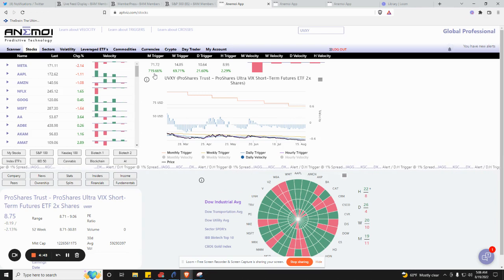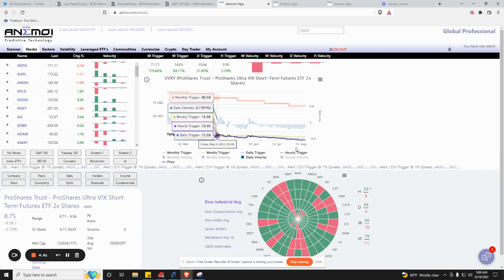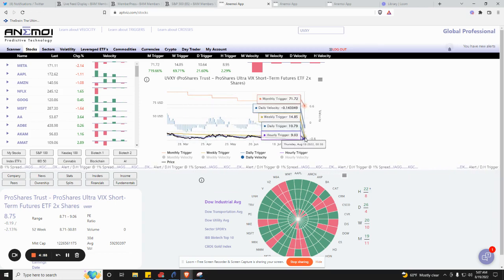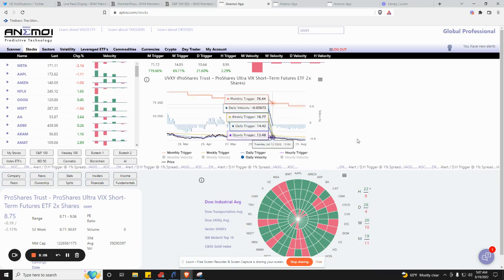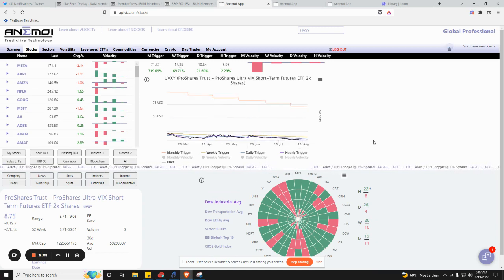And then I'm going to show you the types of moves it's made in the past, just so some of these numbers I'm showing you guys don't sound quite so wild. But based on Anemoy alone, you get a spike move above that weekly trigger, which is now at $14.85, and you can enter an air pocket. And obviously there would be some kind of global macro panic type news.